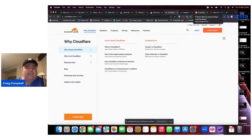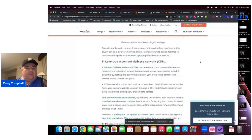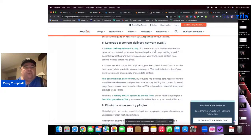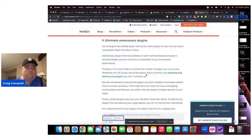So a CDN is something that, again, further down the list on here, it will tell you it's a content distribution network, a network of servers that help improve your page loading speed, and it uses its servers across the globe to serve your website to users. So that part is really important as well for me.